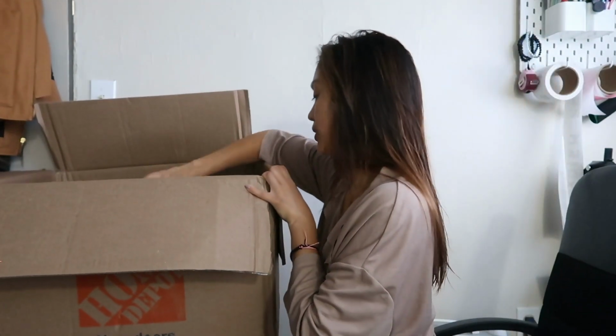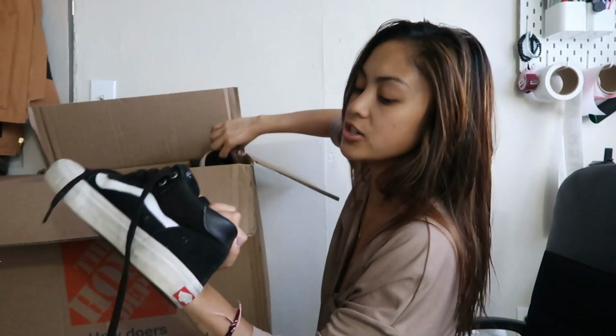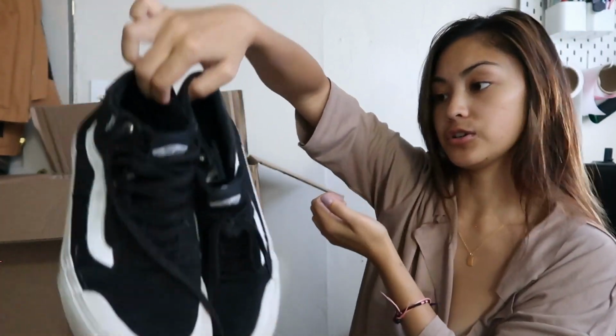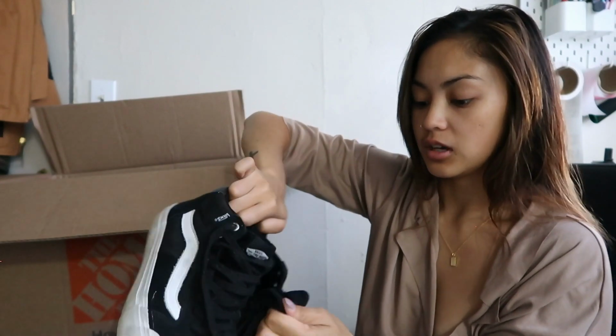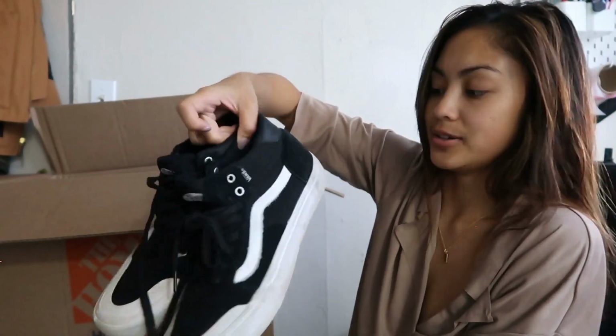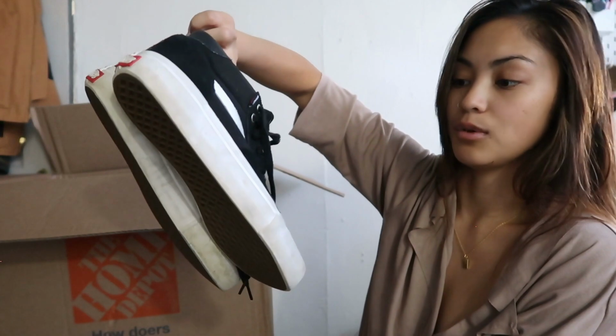Probably gonna re-donate those. Okay, I'm pretty sure these are men's shoes. These are Vans. These are also pretty worn, and these are a size 8.5 in men's. I mean, I don't know. I don't even know if Plato's would take these because they are kind of worn.